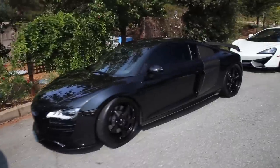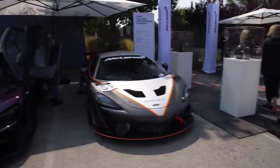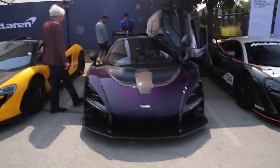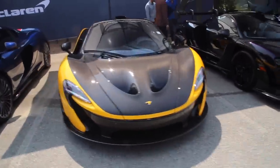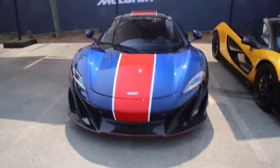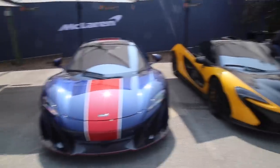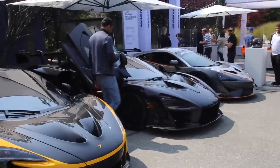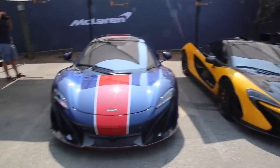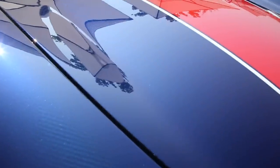Also a very nice R8. 570. We got the MSO X. The purple Senna. The P1, VP4, I think. And a Carbon Series LT. So this Carbon Series LT, super nice, the blue carbon, the VP4, and the Senna, all owned by one guy. Let's look at this flake and this carbon fiber, that is so crazy.